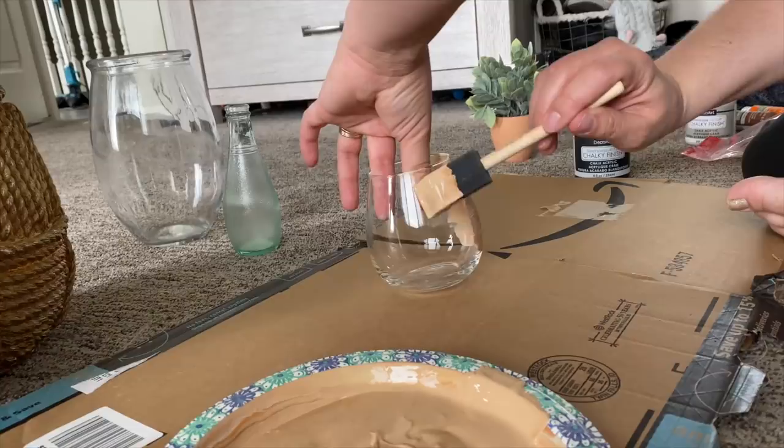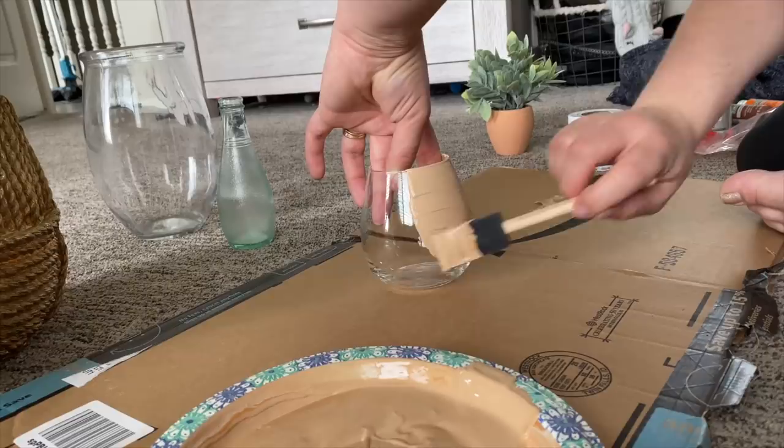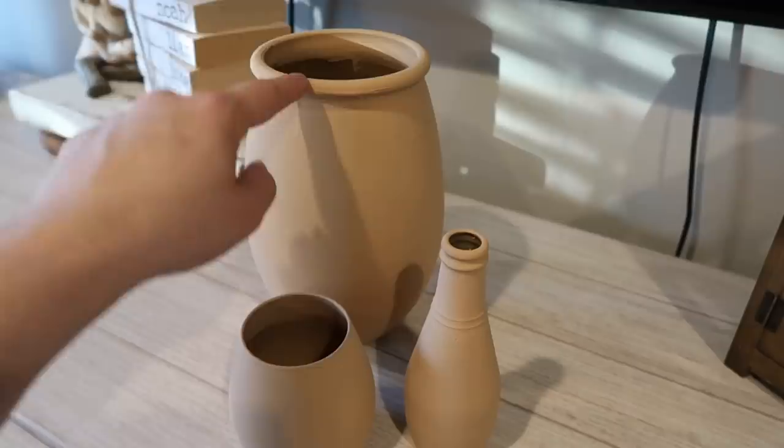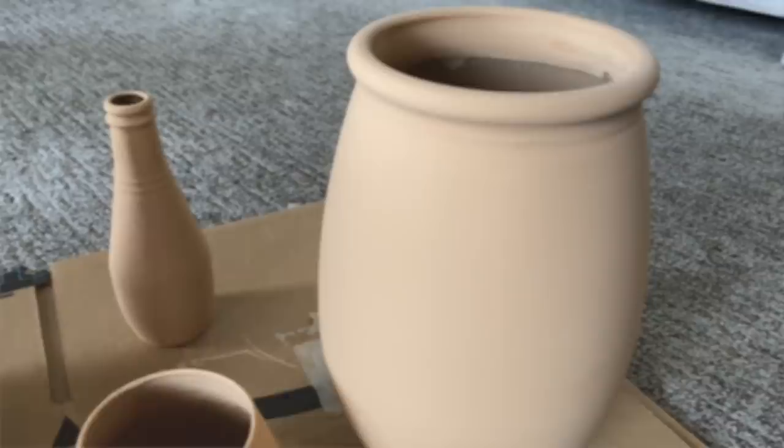And then I just sponge brushed them on. They did take about 3 layers each, but I love how they turned out and I feel like they look really nice. If I would have bought these at the store like this, they would have cost me so much more money than I paid for them. Because like I said, this is $1, $1, and $3 or $4. And the paints I just had on hand, but this was just such a fun, quick little DIY.